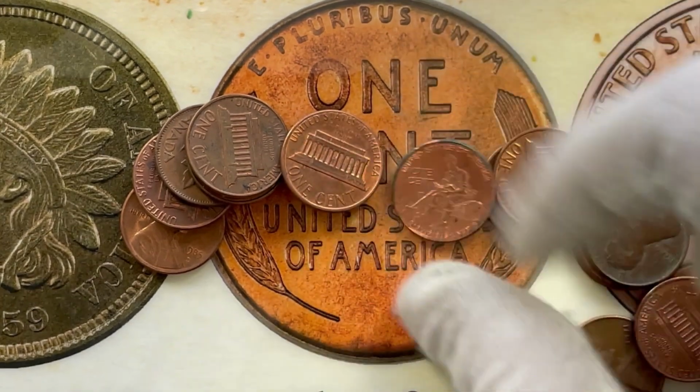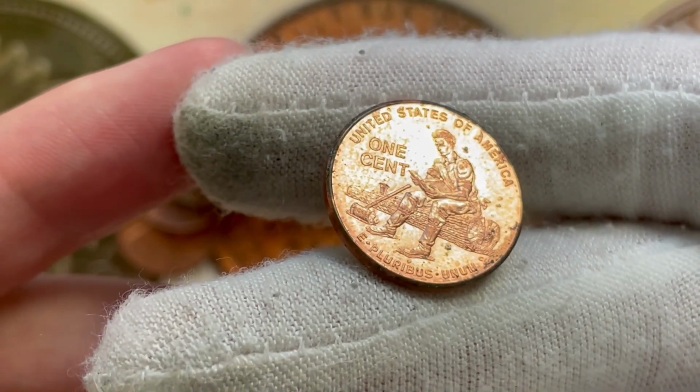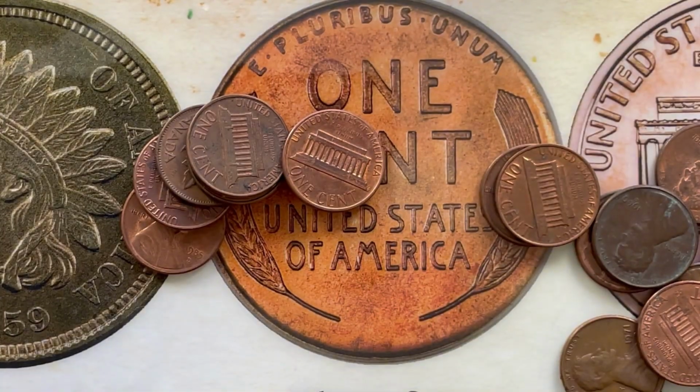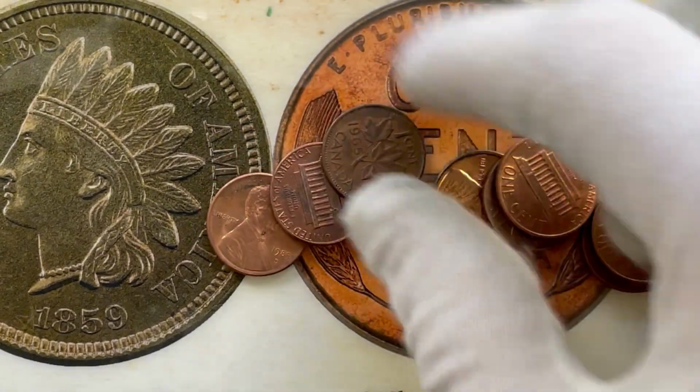Is that a 2009 right there? It is. Look at that. We have a 2009. I believe this is formative years. And this one's actually a Philadelphia, whereas the last one we got was a Denver. So we got 2 2009s, and looks like we're going to get one more Canadian right here.